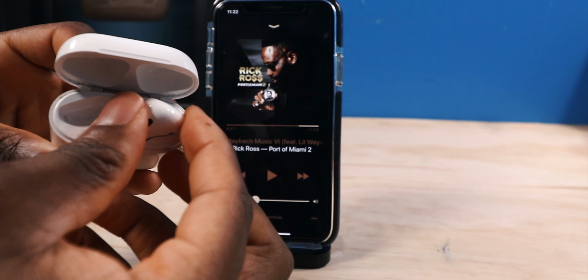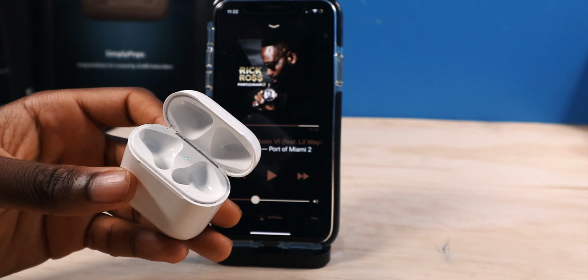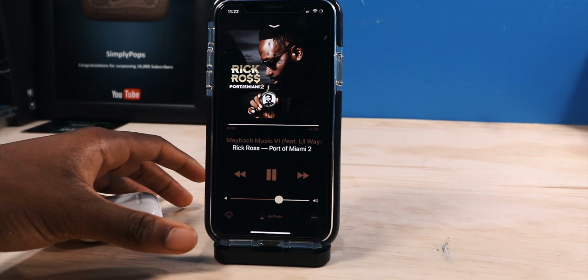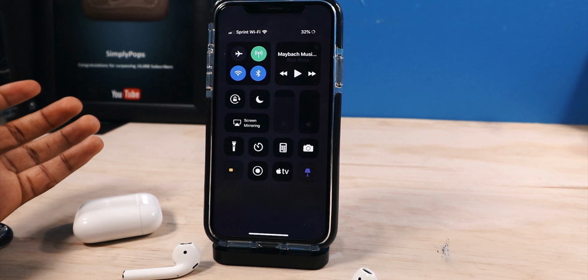Okay, so the right ear is in. And let's try out the left ear. The left and the right is in. Okay, both AirPods are working. Yeah, that's how it's done. So I officially connected the AirPods to my device. So that's how you replace your AirPods.